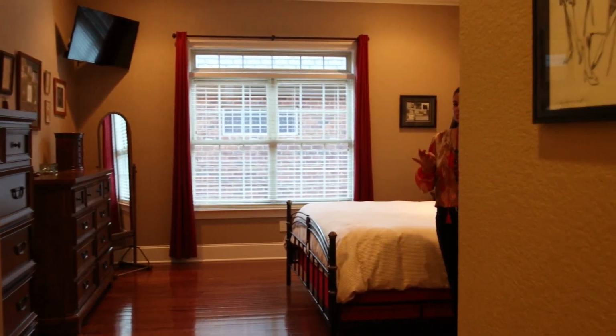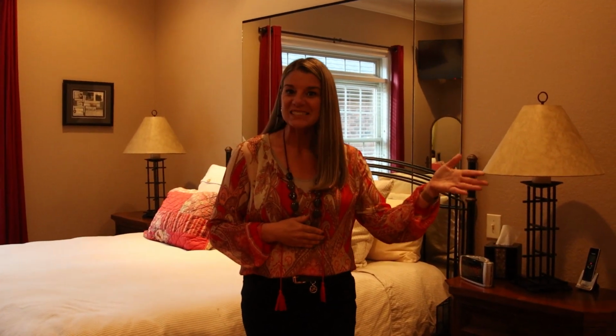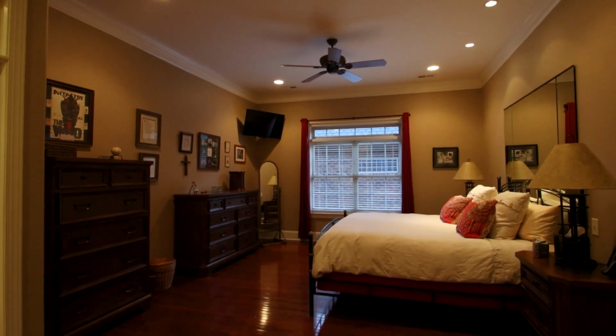Let me tell you, this primary suite is sweet. Massive in every way, with an additional area for a second home office, sitting area, book nook. The theme here is lots of spaces and lots of options.